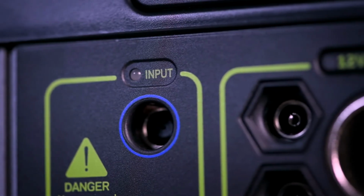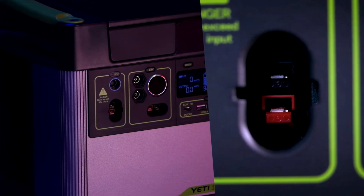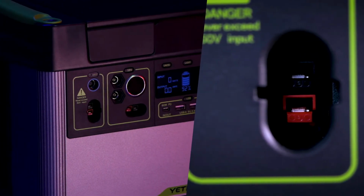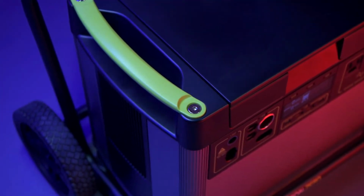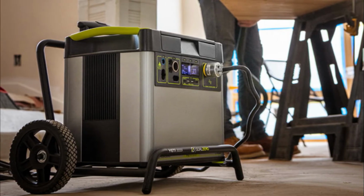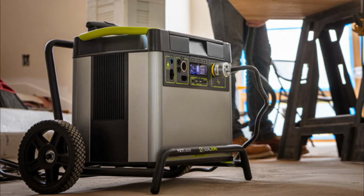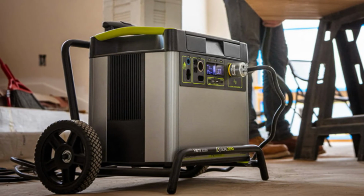The large lithium-ion batteries that give the Yeti 3000X such a high capacity also add a considerable amount of weight. This power station weighs in at just over 69 pounds, which takes away from its portability to a degree. To counter this added bulk, it comes equipped with wheels, which does make it much easier to maneuver around the garage, backyard, or campsite if you don't mind hauling it in your car.